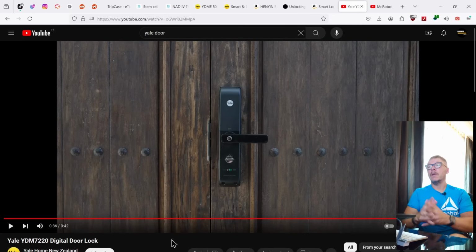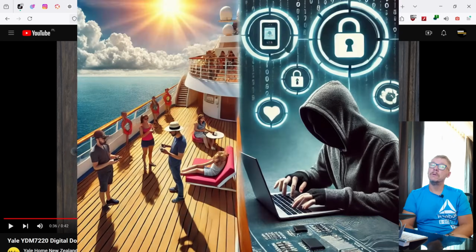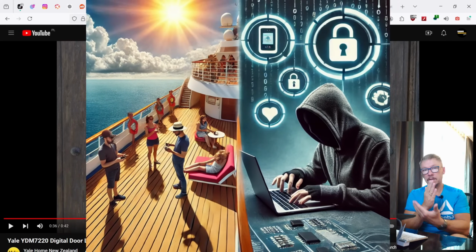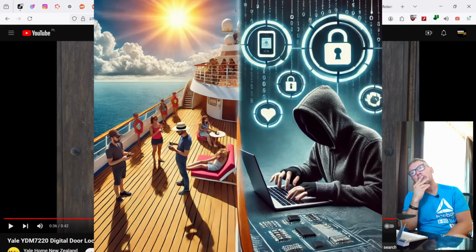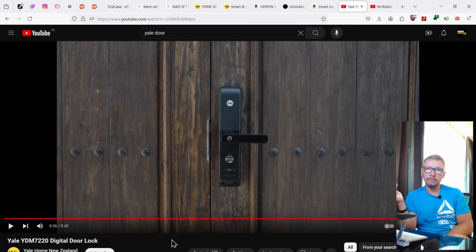But guys, every story, every technology, everything has two sides. So you need to be aware of the second side of this coin. Do you really want something like this in your house? If you ask me, I would say no.